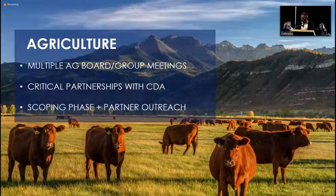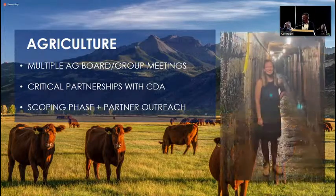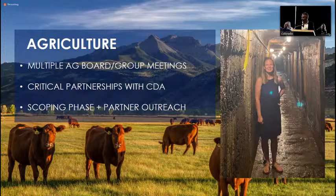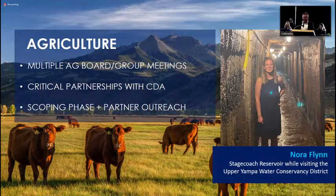And I will give a huge kudos to Nora on my team, who I think I have a picture of here. You may not all know her, that's fair. So this is Nora, it's not in her office, although this could be the 1313 basement. This is Nora when she went up to the Upper Yampa Water Conservancy District at Stagecoach. And anyway, I wanted you to see her and know that she's really one of the ones going around the state right now, her and Kara Sobieski making the kind of ag road show. So huge kudos to Nora, who is on the road now and couldn't listen in, but it's because she's reaching out to people.